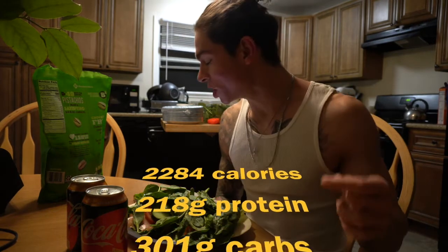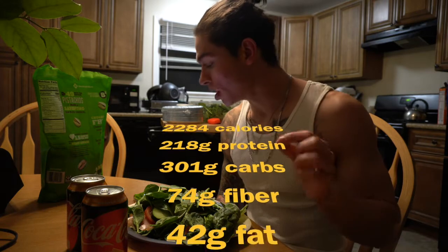Total calories for the entire wraps are 408 calories. Overall calories for the entire day are 2,284 calories. Overall macros, 218 grams of protein, 301 grams of carbs, 74 grams of fiber, 42 grams of fat.